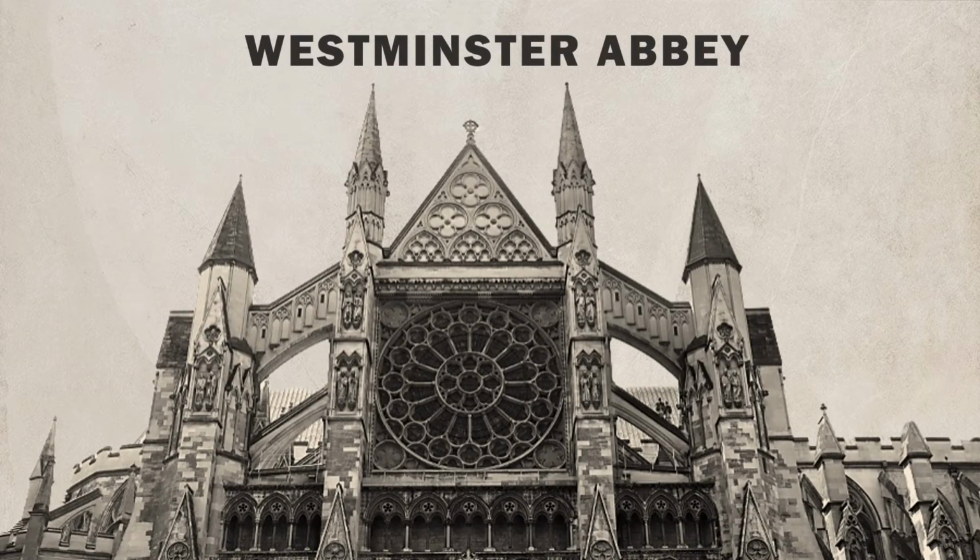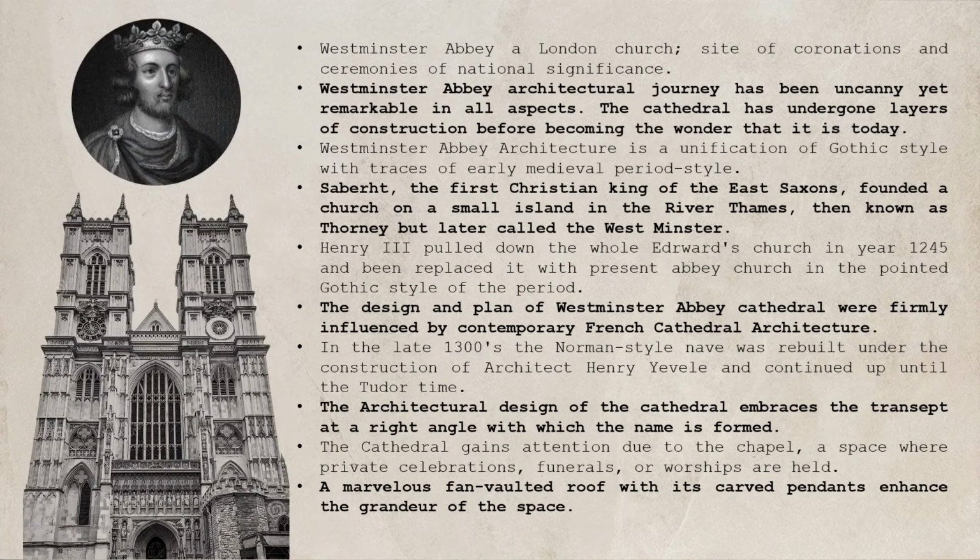Westminster Abbey, a London church, site of coronations and ceremonies of national significance. Westminster Abbey's architectural journey has been uncanny yet remarkable in all aspects. The cathedral has undergone layers of construction before becoming the wonder that it is today.